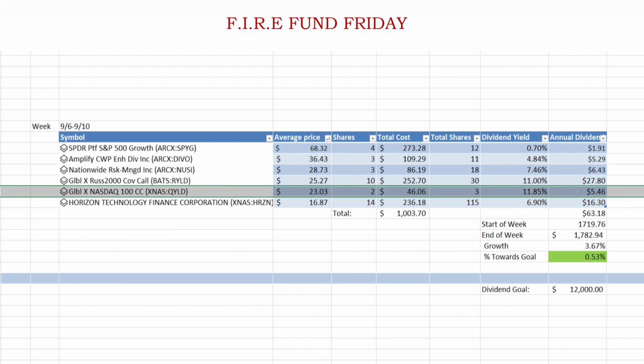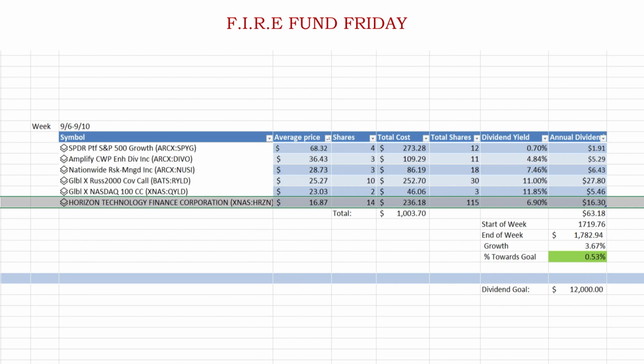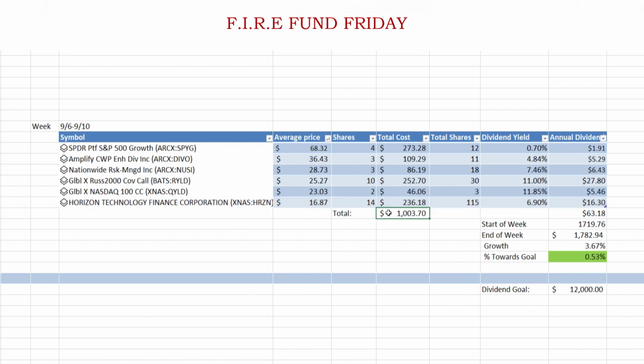Lastly, I made another large purchase for Horizon Technology. The price showed some weakness this week, so I picked up 14 shares, bringing our total shares up to 115 for the portfolio. This increases our annual income by $16.30. It's the second week of September, and my goal this month was to invest $1,000 consistently every week. So far, I'm still on track. Last week, I spent a bit too much, but this week was pretty on point.